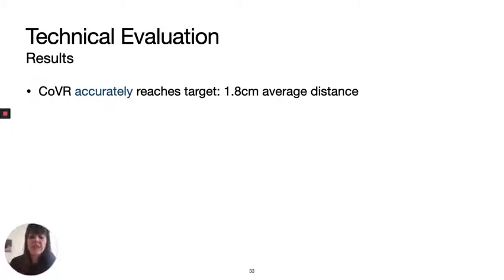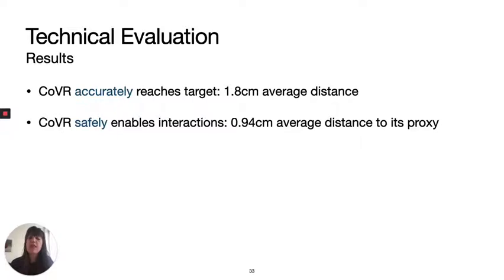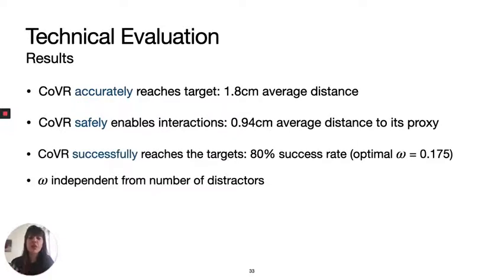The average accuracy between the carriage and the target centers was 1.8 centimeter over 300 trials. We also measured the distance between the proxy and the carriage centers. The average was below 1 centimeter, which ensured that they actually shared the same trajectory. We also found that with omega at 0.175, we had a little over 80% success rate. The orientation to an object of interest is hence way more prominent than the distance to it. But let's think of a way to increase the success rate.